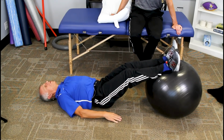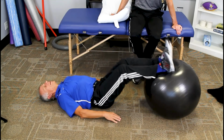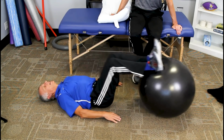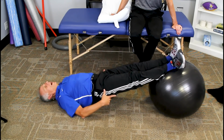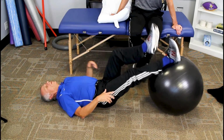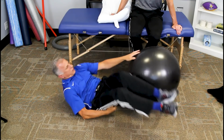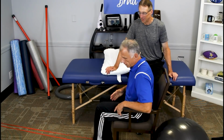You can just push into the ball. You get some resistance, and then curl back. Once 10 of them like that is easy, then you can lift your butt up. The higher the butt, the harder it is. And there's more advanced ones where you go to one leg, but we're not going to touch that on this video. Exactly. And then you simply curl like this.